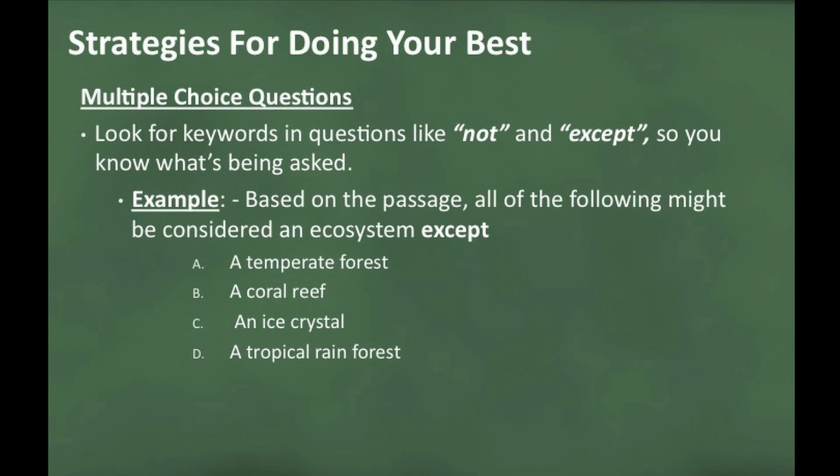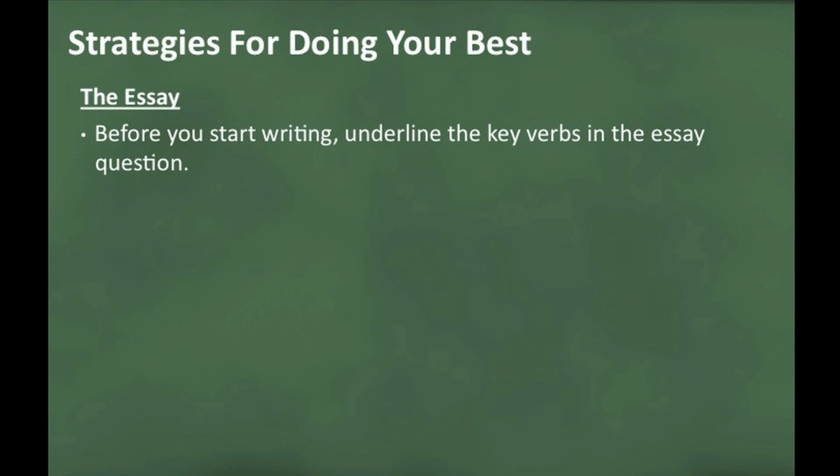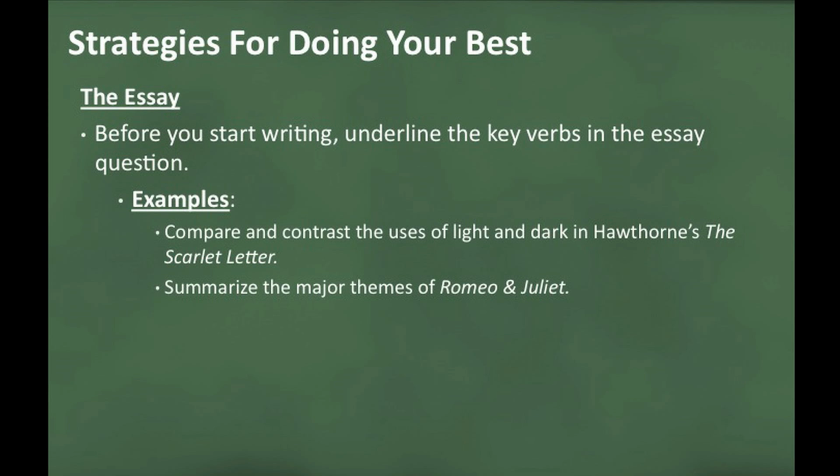Now let's move on to the essay section. Writing an essay is your chance to show what you know in your own words. Before you start writing, underline the key verbs in the essay question. For example, compare and contrast the uses of light and dark in Hawthorne's The Scarlet Letter. Summarize the major themes of Romeo and Juliet. It'll help keep you focused on the information that is being looked at in your evaluation.